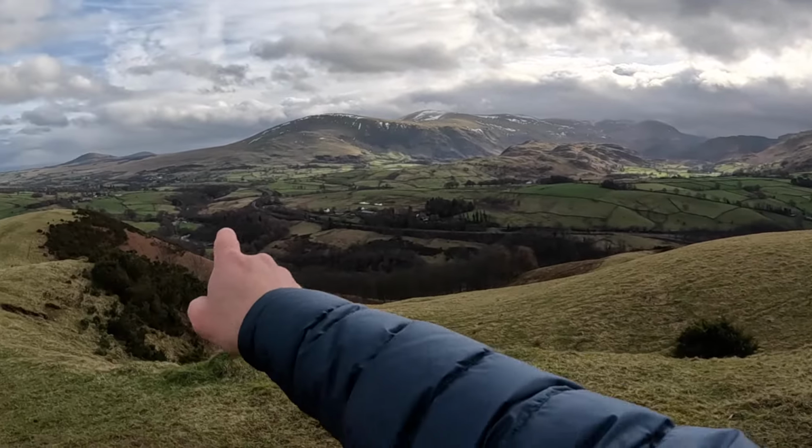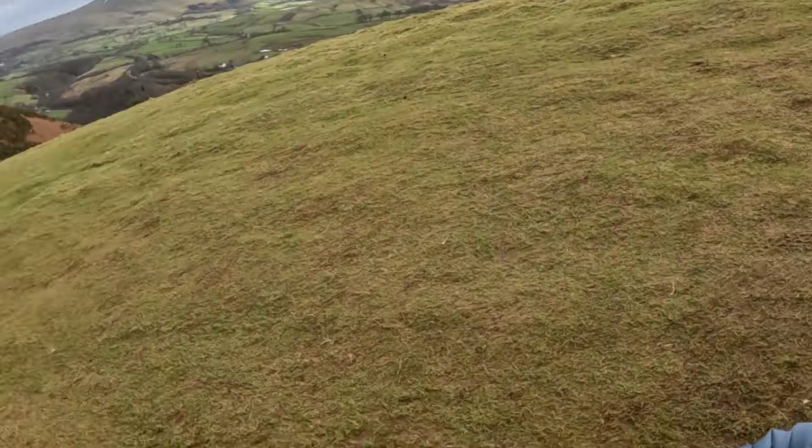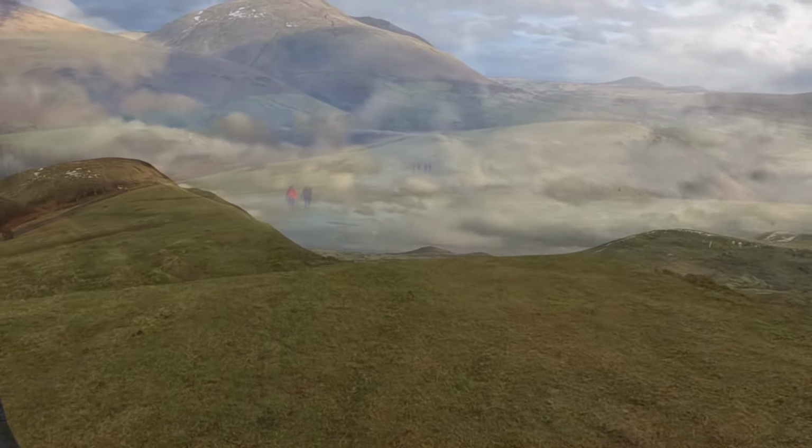On the way back down now, we're going to go and meet the River Greta, which is just down there, and then walk across the valley floor. As you can probably see from behind me, it's a bit of an indistinct field walk this. I'd expect it to be more marked than it is, but it's not. It's just like a little run straight down.